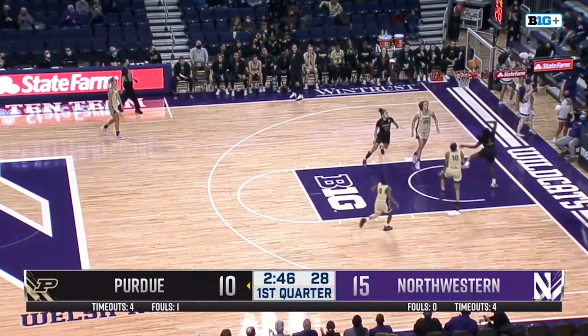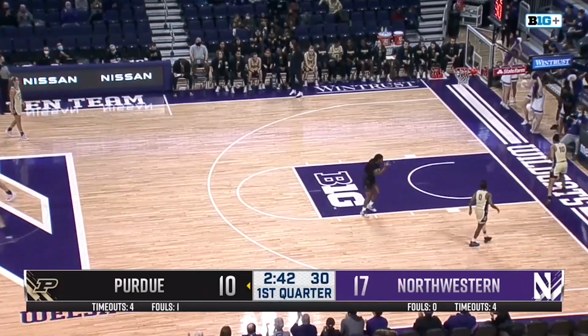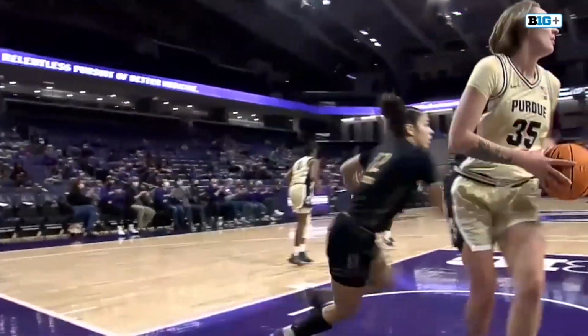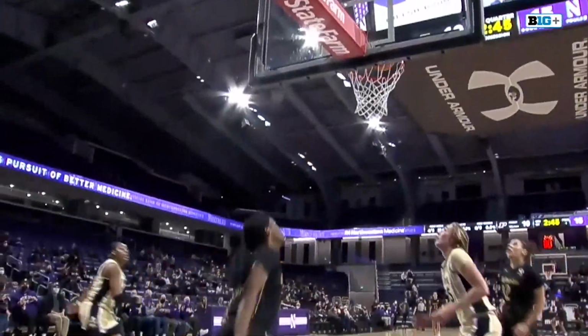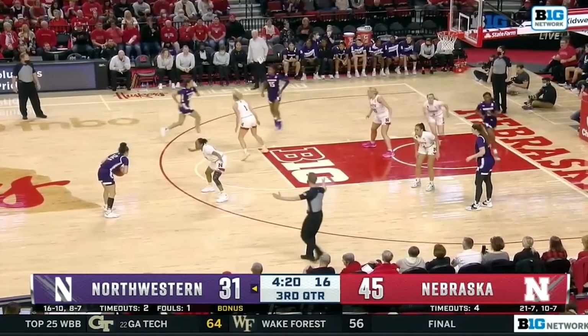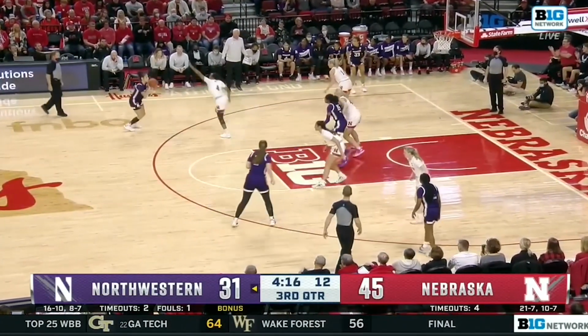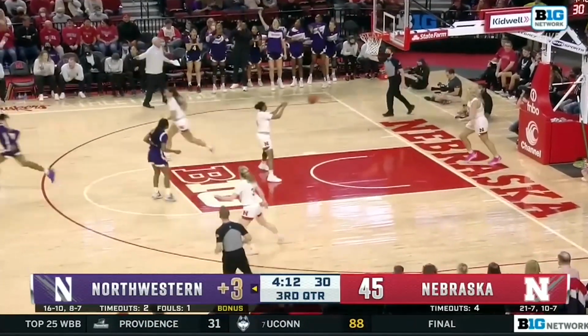And a quick steal from Burton, back into the hands of Satterwhite. 4 quick points in a matter of seconds for Northwestern. It's in 39 seconds, but how about Veronica Burton getting it done on offense and defense? Only a pair of points, but 2 assists, a rebound. She has found her teammates in positions to score. 10 points now, heating up in the second half, answering right back.